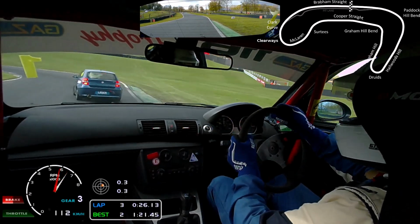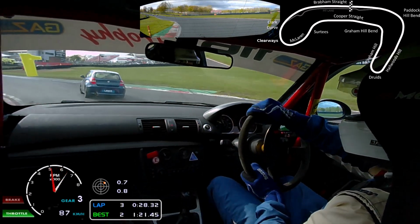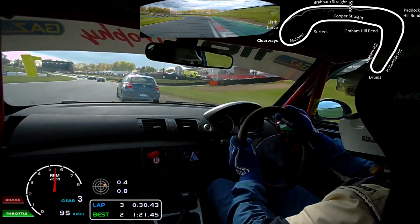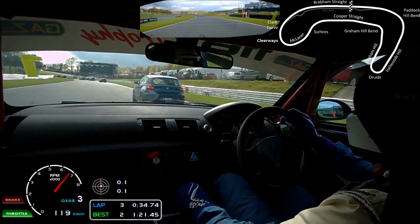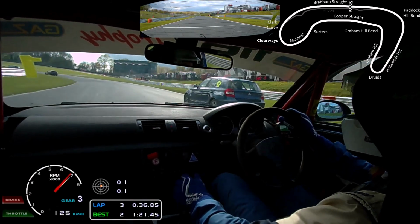Okay, I've caught up to car 42 yet again. He's obviously feeling the pressure because he goes quite wide there, as you can see, and yeah, I'm too far back really to get him down here.